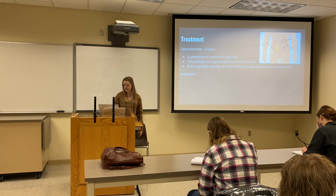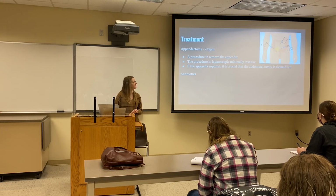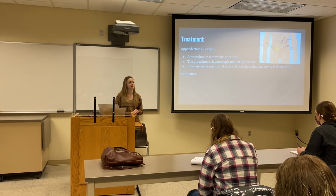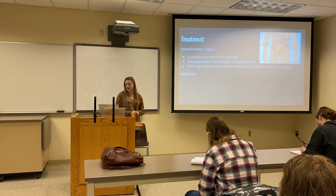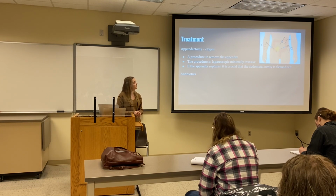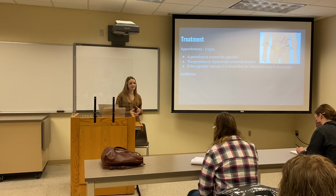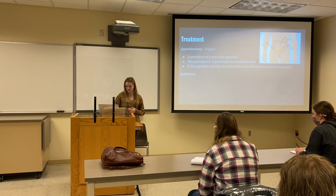The second procedure is an actual physical surgery. If your appendix is far enough along with infection, the doctors will make an incision 2 to 4 inches in your abdomen to remove your appendix. And if your appendix ruptures, which it can if you go too long without having it treated, they really need to clean out your abdominal cavity, because a ruptured appendix has a bunch of infection and pus in there, and you don't want that hanging out in your stomach. So it's important to wash out your abdominal cavity.